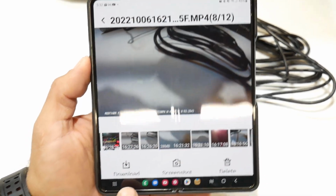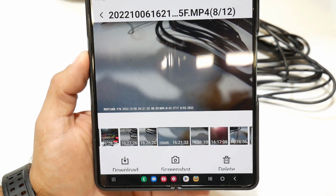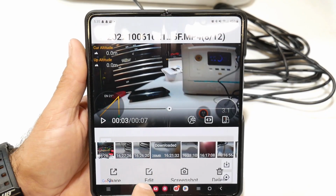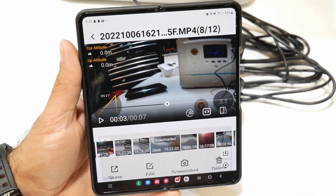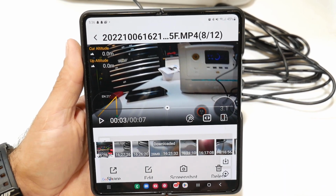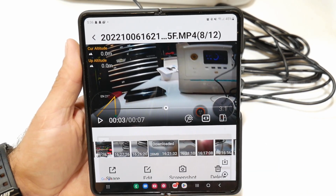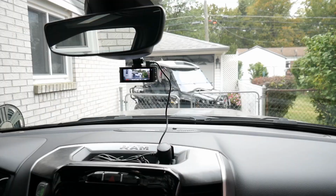Now if you want to download, you can go ahead and download this. You can screenshot it or you can delete it. So if we download this, we'll go ahead and download it. And then once it's downloaded, you can share it, you can edit it from here, you can screenshot it, or you can delete it. So I really like how they designed the app to work with the dash cam to be able to easily view your videos, your photos, and then if need to be, you can save them to your phone or you can share them with friends, family, or social media.